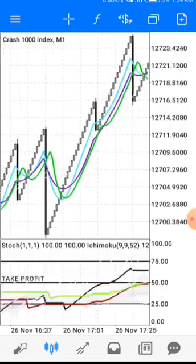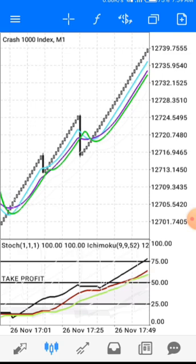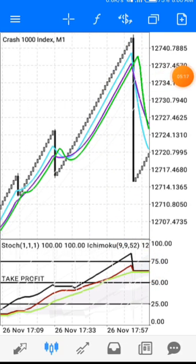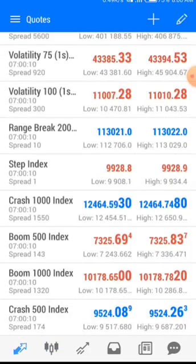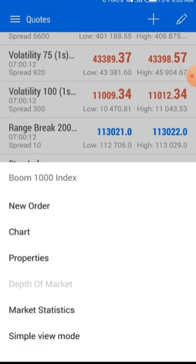So let's look at our other pairs. You see, this is another one. Black, green and red are at the 75 level here. Then the spike happens. So it's very easy to use. Let's look at the other pair, which is Crash and Boom. Let's check Boom.